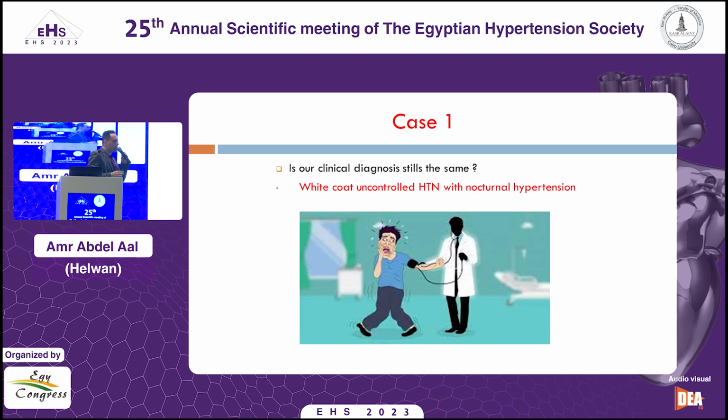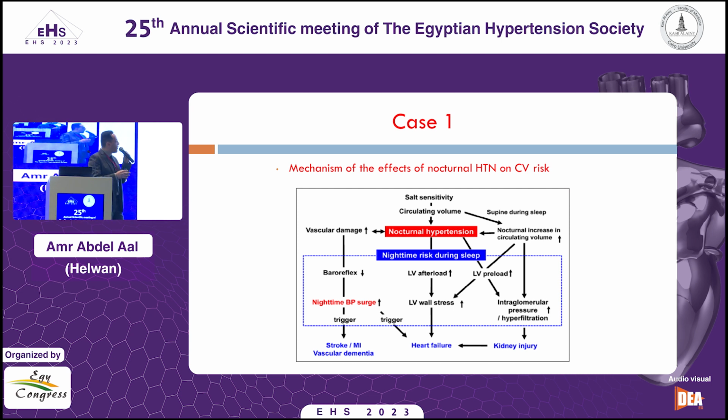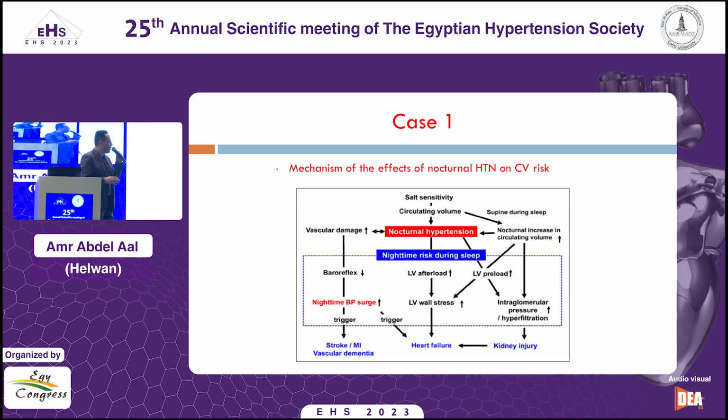So is our clinical diagnosis still the same? Is this patient still resistant hypertension? I think we all agree this is not a case of true resistant hypertension. We should diagnose her as white coat uncontrolled hypertension with nocturnal hypertension. White coat because her blood pressure readings at the office are elevated. However, her daytime and 24-hour ambulatory blood pressure readings are in the normal range. However, we can say it's nocturnal hypertension because the nighttime blood pressure is elevated. Or we can call it masked uncontrolled nocturnal hypertension.